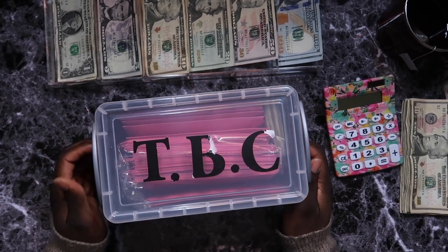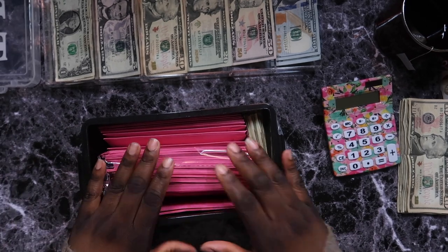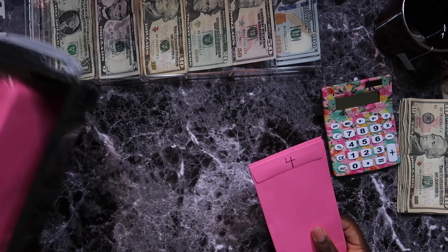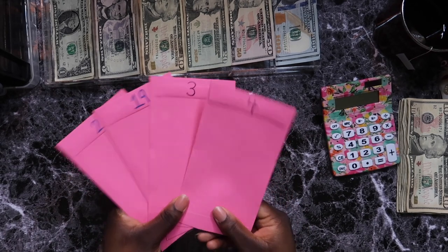How you doing? Okay, anyways, I started this last week and I stuffed $200 worth, so we are going to be stuffing some more today. Yay! I already picked my numbers. I'm going to be doing the 100 envelope challenge. If you don't know, now you know. I'm going to be stuffing 4 envelopes today.